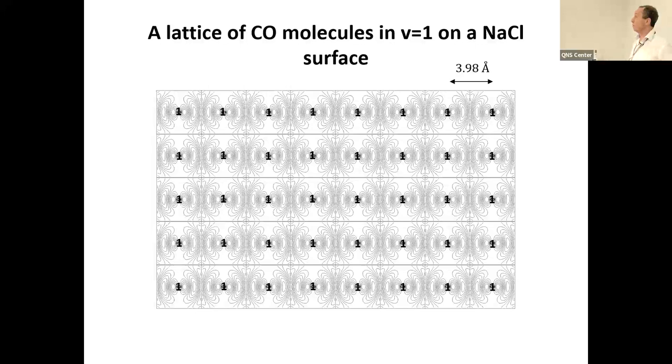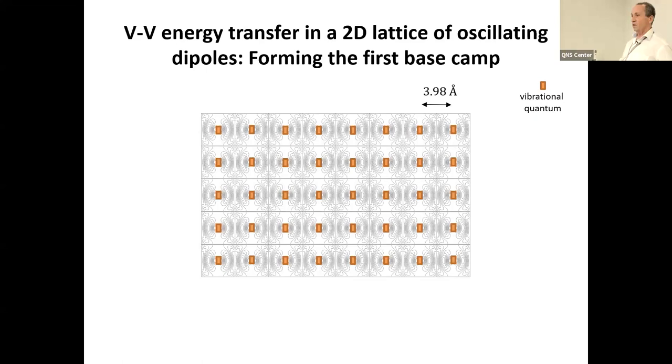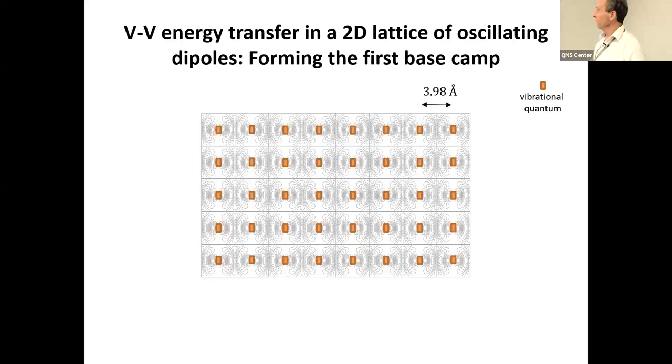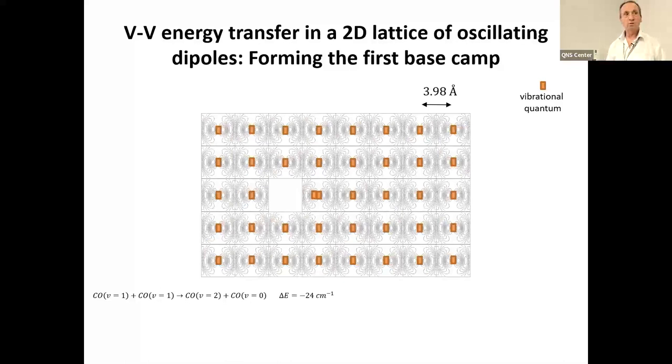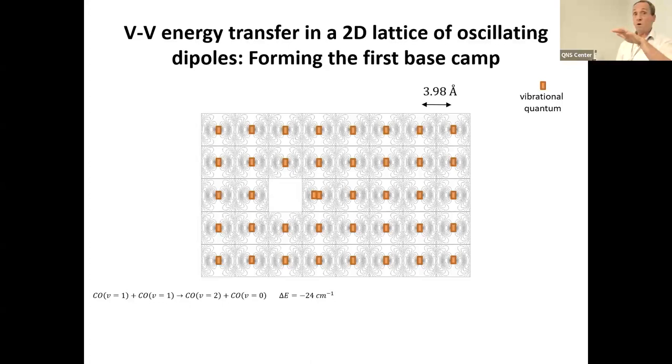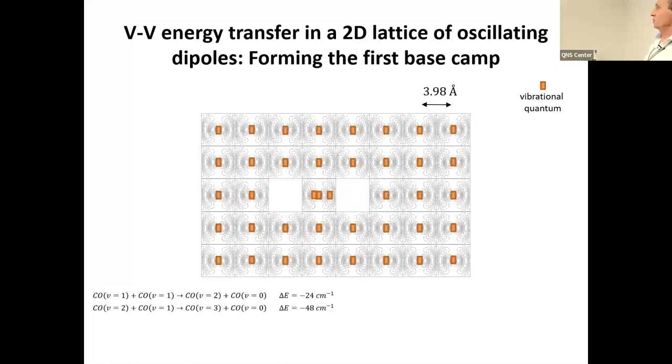Now let me just change this animation slightly. Each one of these vibrational quanta, I'm going to represent as a gold brick, just an energy quantum. And then if you have this pooling, you have processes that look like this. 1 plus 1 goes to 2 plus 0 is nothing more than exchange of energy between two neighbors, right? And now one of those sites has no excitation. The CO molecules didn't move, right? It's only the energy that moves. So there's one CO molecule that now has no excitation, and now you can have the 2 plus 1 goes to 3 plus 0. So you can see the energy just being pooled into one of these molecules.